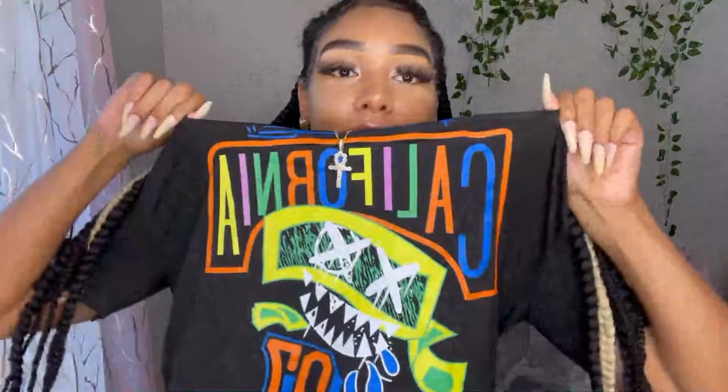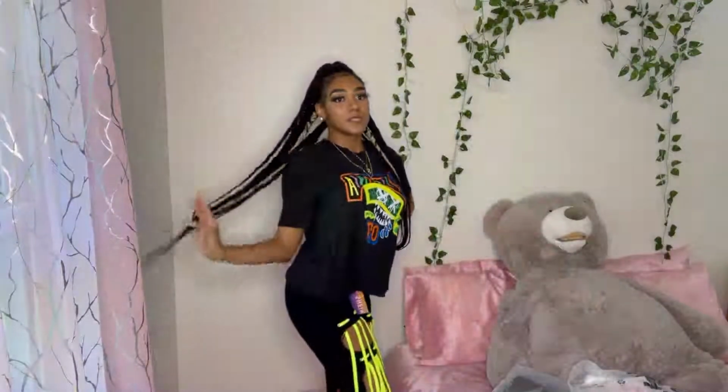This is what it's looking like. I think this says California 07. I don't really know what it says, but another thing I like about it is that you could wear this with a lot of different stuff, just because it has all the different colors on it. It's got the blue, the orange, the green, the yellow, the neon, all that stuff. I think it glows in the dark. I'm not sure, y'all. It might. But this is how it's looking.